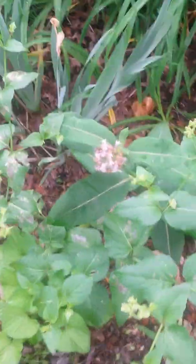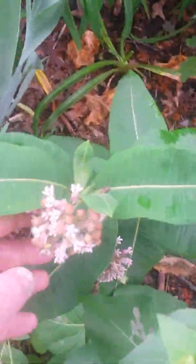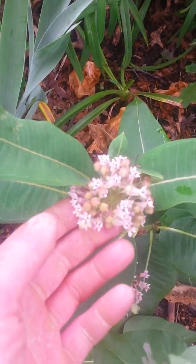These are wild 4 o'clocks. This one here, we were calling them pretty sandflowers. This is a monarch butterfly plant. Actually, it's milkweed, but the monarch butterflies will lay their eggs on them. These are woolly lamb's ears.